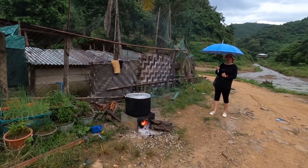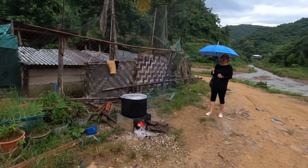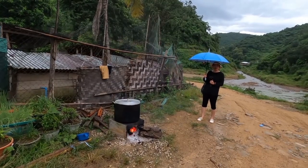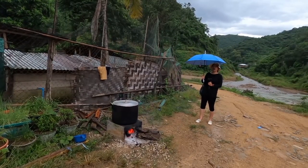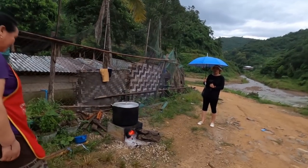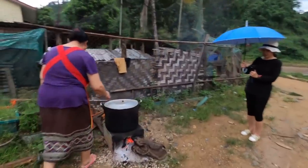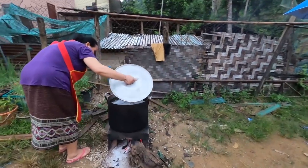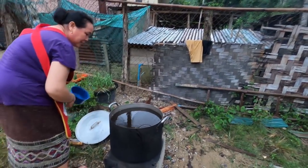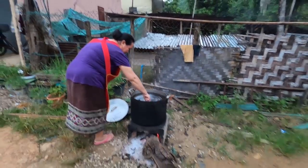What is it? For medicine. Oh, okay. For the lady who gave birth to a baby. And they take this for shower. It's good for health. And they just wash themselves with this.